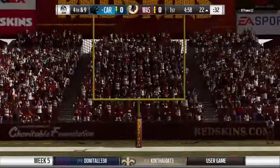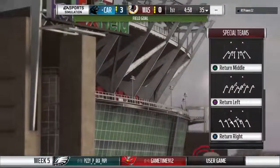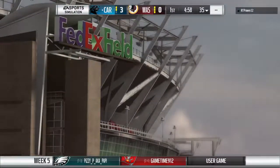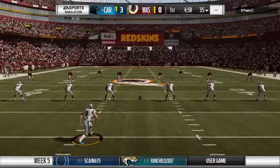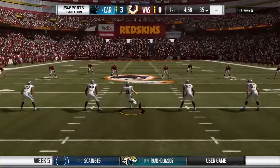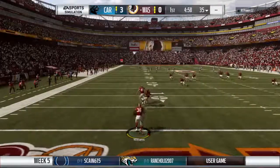And Gano's kick is right through. And the Panthers stake claim to a 3-0 lead. So they recovered the fumble, but ultimately could not take advantage of the short field. Definitely a lost opportunity right there. I mean, they were in prime position to put 6 on the board. Ended up settling for 3.